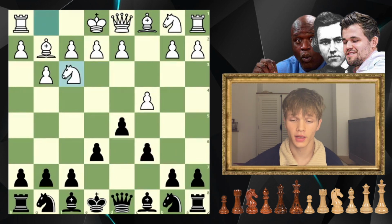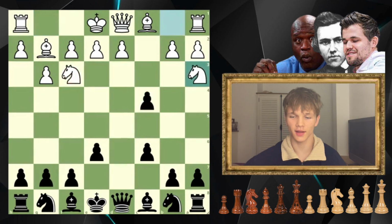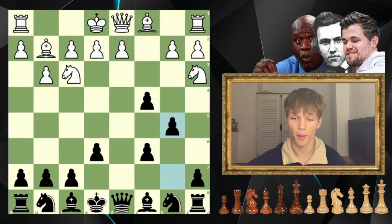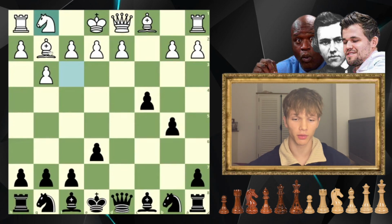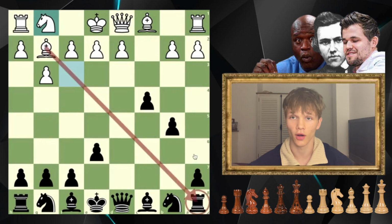After knight f3, Harry grabs that pawn on c4, but then there's this move knight a3, showing a really cool bit of preparation and a cool bit of theory in the Agincourt defense, because after b5, defending that c-pawn, white has a tactic here. Knight takes b5, and after c takes b5, knight to g1. And this is theory, believe it or not, because black is now unable to prevent the loss of this rook here on the a8 square.